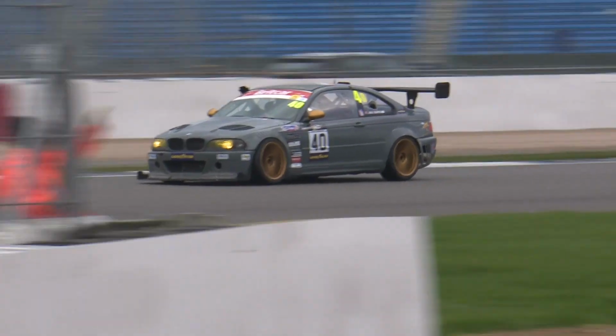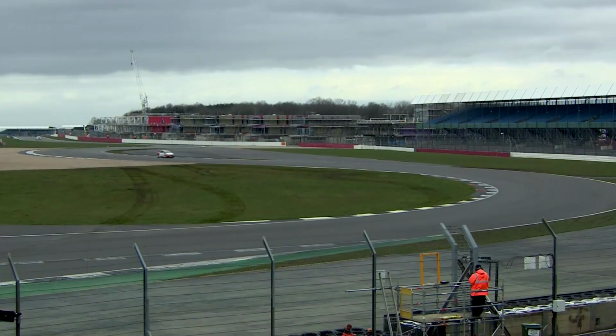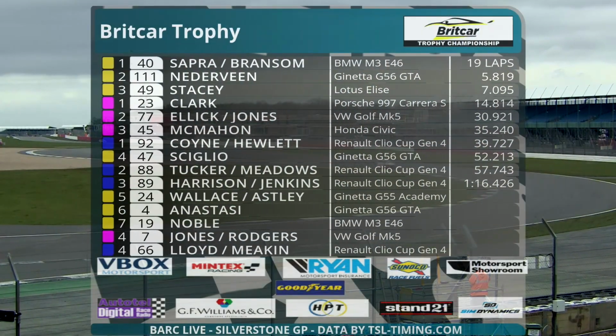And congratulations, Jasper Sapra and Brian Branson. The BMW pairing got it right this time. 19 laps completed. They finished just under 6 seconds clear of Axel van der Veen. Great charge by Will Stacey once again to take third.